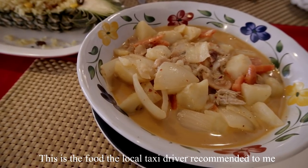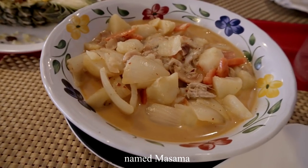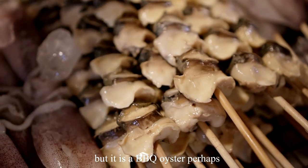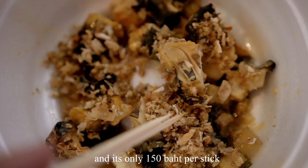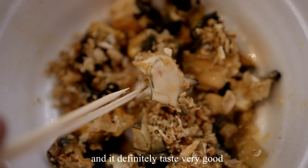This is the food that a local taxi driver recommended to me, named Massaman, or chicken curry. I don't know what this seafood is called, but it is perhaps a BBQ oyster that I found at the night market. And it is only 150 baht per stick, and it definitely tastes very good.